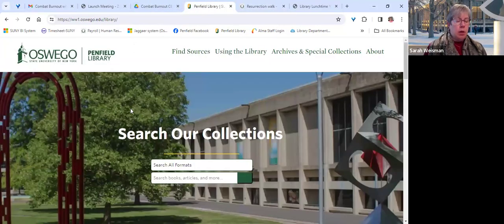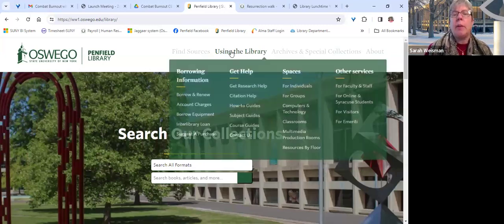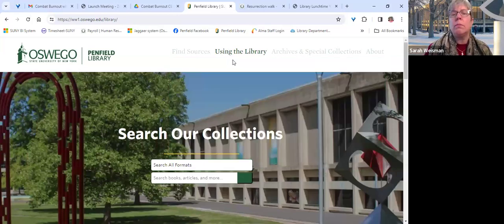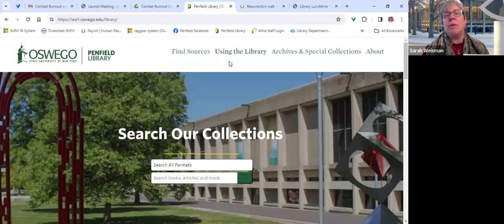Okay, moving right along. In addition to the Leisure Reading Collection and the Mental Health and Wellness Collection, we also have a number of kits and equipment that you can borrow. So I'm on the Using Library tab of the webpage, and I'm going to go to Borrow. I'm going to click that, and I'm struggling to click it.